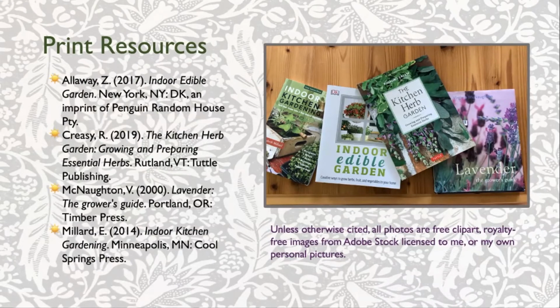The lavender book doesn't have that much about growing indoors, but it has more about how to take care of lavender and a lot of information about different varieties of lavender, which I've found is a little bit hard to find online. I actually ordered what I thought was going to be French lavender, and when I got it, I looked it up and it was actually English lavender, but that's okay since it'll grow better outdoors. I went ahead and planted it outdoors. So those are some books that I used as references.